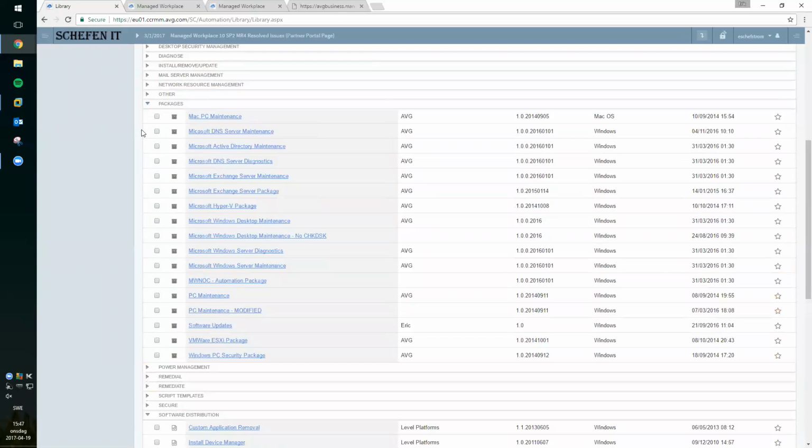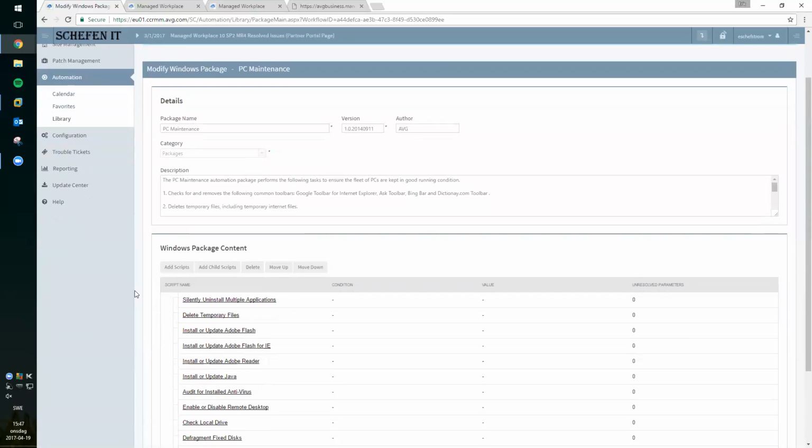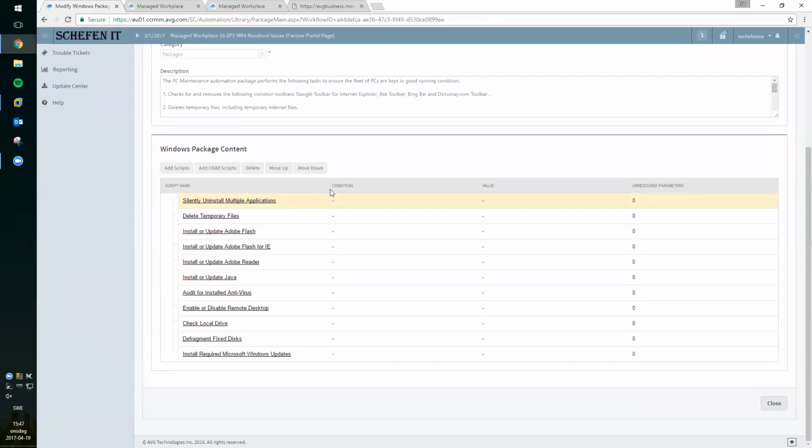With this, we also provide packages of scripts, and it's basically the scripts that you see here, but in one single package. You don't need to schedule 20 scripts to do a maintenance on a computer. You can simply run a package of it. So if I go into a package here, this one is called PC maintenance. We can see that it does all these things. And I think this script takes about 5 minutes to run.